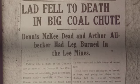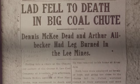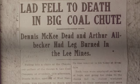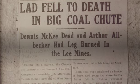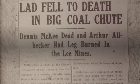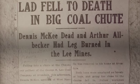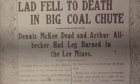The tasks they would perform were also dangerous. The document shows a news headline that states a young boy fell into a coal chute and died. The subtitles also state a child had his leg burned in the mines. Many people died from injuries sustained during work or were severely injured.